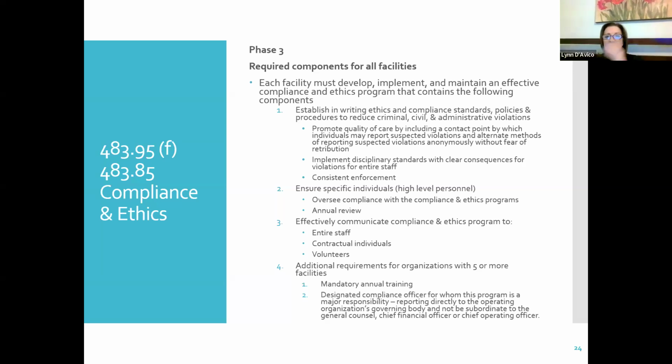So have some kind of a reporting area for them that they can do it anonymously, and you better not be doing any retribution. Implement disciplinary standards that have clear consequences. You don't make up these disciplinary standards as you go. Well, hers was like way worse than his. No, if somebody does a specific thing, there are clear consequences. And this goes for the entire staff. Nursing doesn't get one thing, management doesn't get another.